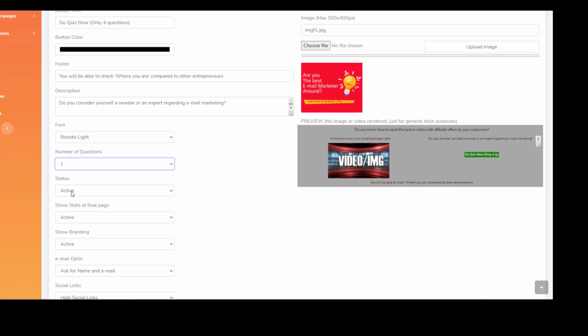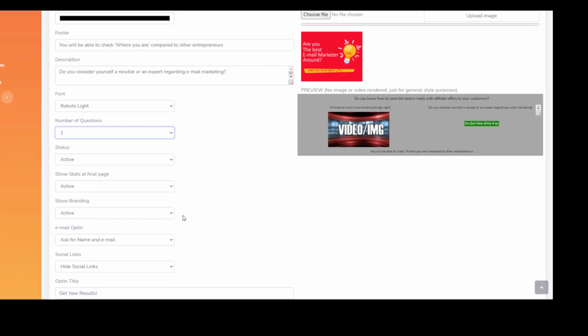So status active, show the branding, and in this particular one it's the branding for this product which you would like to turn off because it's blasted on the bottom there, and you can't turn it off unless you upgrade. You can ask for an email opt-in. Now you can do name and an email, only email on its own if you want to, but you can't turn it off. You've got to get an upgrade to use that one. Now you can hide your social links, and if you want to show them, you've got to get an upgrade.